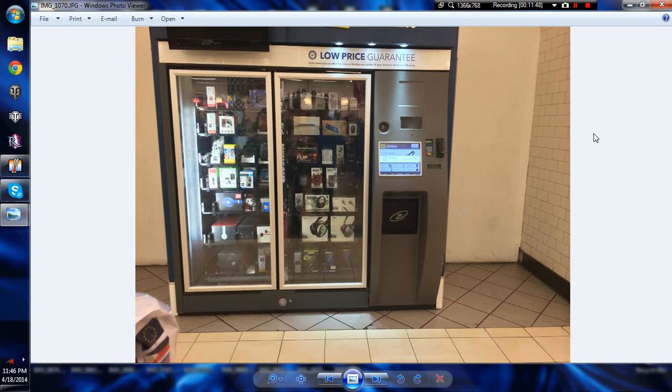This was really interesting. I've never seen one of these before. That is Best Buy. That's the Best Buy store. Look right here. You can buy Beats headphones. Buy headphones over here. There's an iPad right here. And a Galaxy Tab 3. All in this. It's like a vending machine. A Best Buy vending machine. Never seen anything like this before. It's just weird.